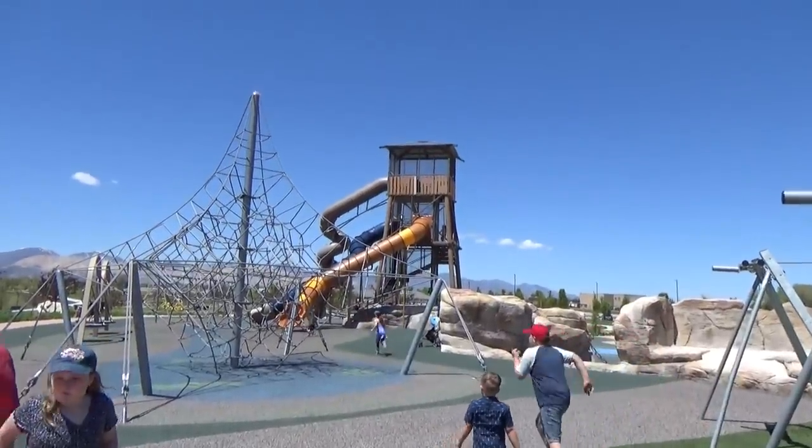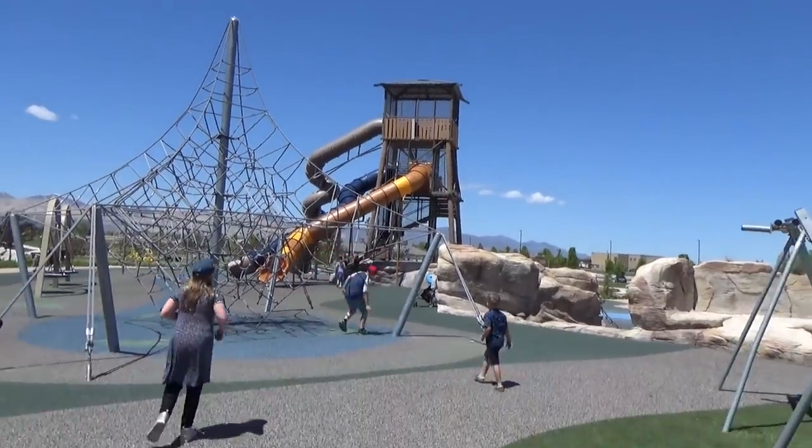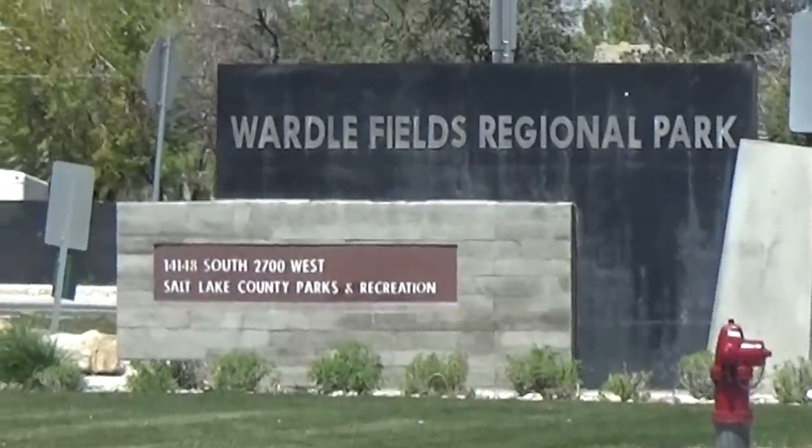Hey guys, and welcome to Friday. I'd say that we've saved one of our favorite parks for last. Today we are at Wardle Field Park in Bluffdale, Utah.